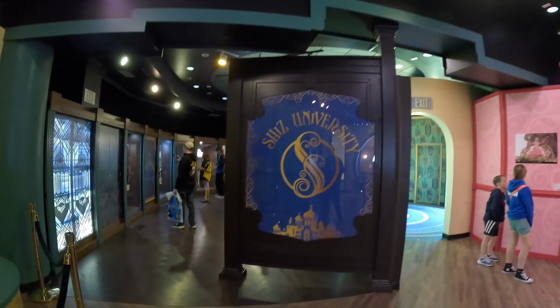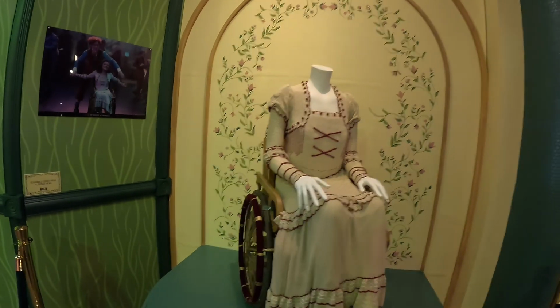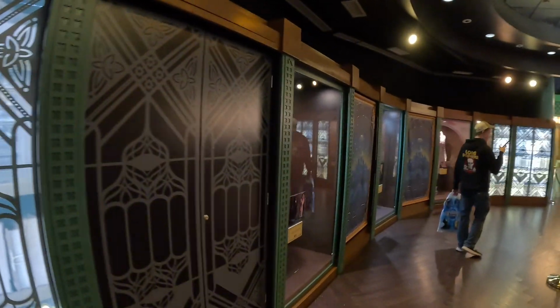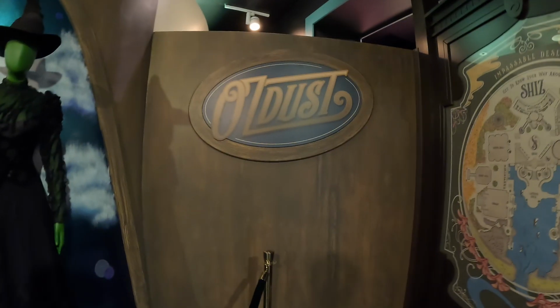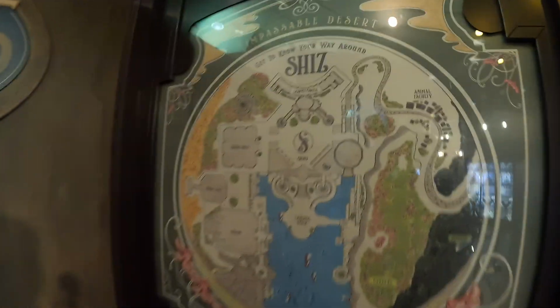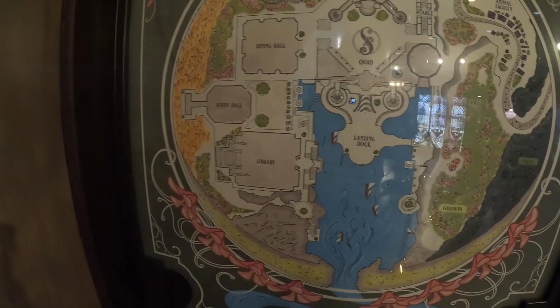But in this next section, we're going to be heading inside of Shiz University. Here we can see a look at Nessa Rose's Ozdust dress and jeweled shoes. And then we can even take a look at some of the other costumes. Before we get to the rest of the costumes though, we can see a map of Shiz University. We can take a look. There's the dormitories, stable, animal faculty, landing dock, library, study hall, and more.